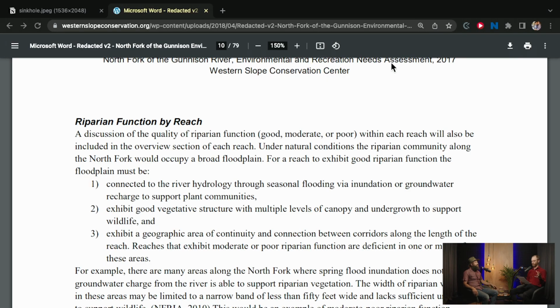So this is on riparian function by reach. And I'm wondering if you could speak generally to the effect that human habitation and modification has had on the riparian zone of this valley and how that's affected the natural plant and animal species.